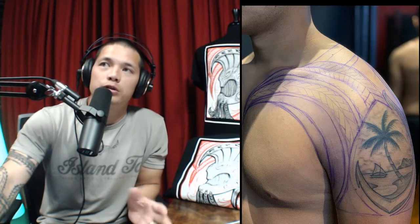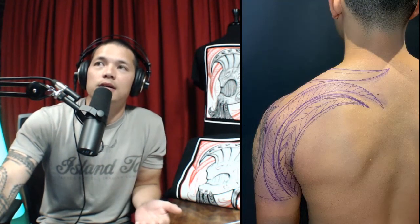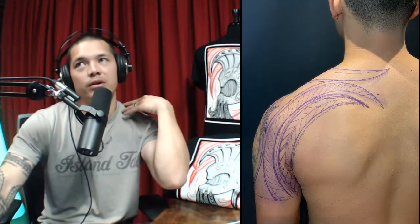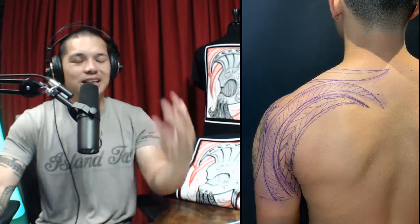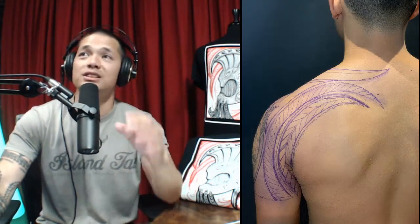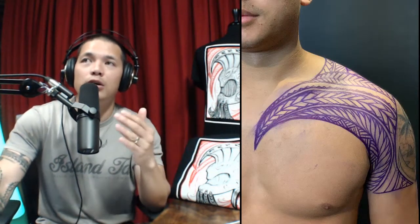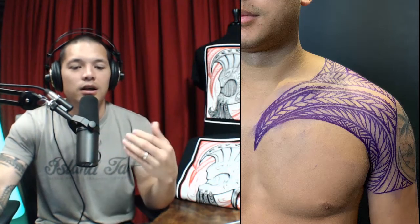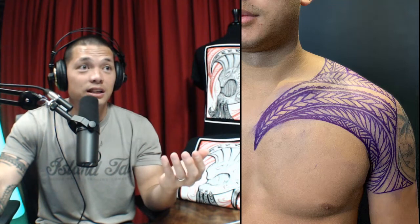So I went up over, surrounding the Guam seal, and right here on the back I followed his trap area and then went down his shoulder. I kind of changed that in the end, and that's what happens. You modify as you go. So this is just pen, like a regular pen. Now, right here, I personally skin scribe it. It's a surgical marker, not a Sharpie. I use surgical marker because surgeons use it and they cut through it.